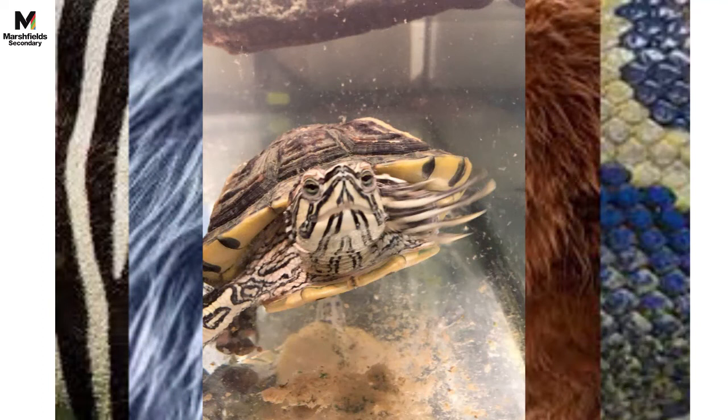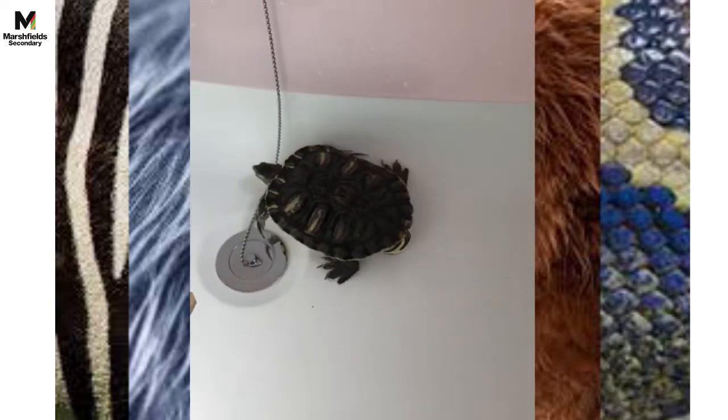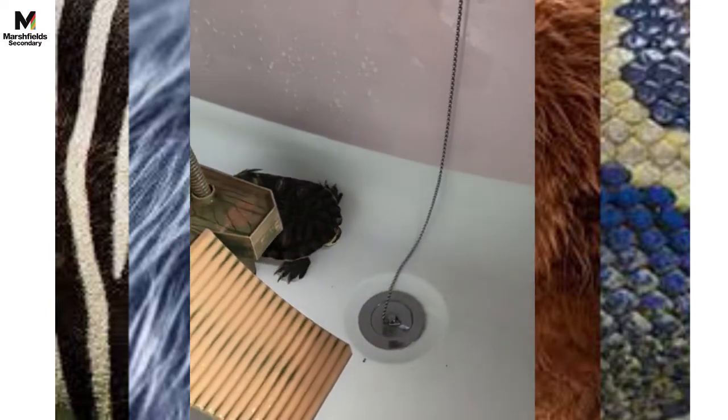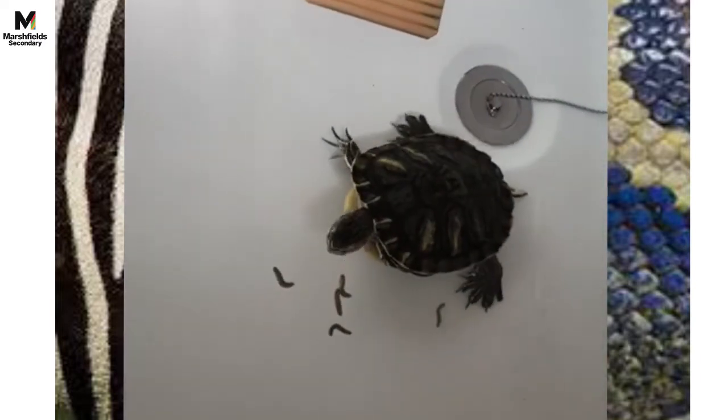This is Troy, and he's about 4 to 5 years old. He's a yellow-bellied slider, called that because of the bright yellow colour at the bottom of his shell. He's a type of terrapin. Terrapin means he's a type of turtle that can walk on land as well as swim in water. He loves to sunbathe under his lamp. That keeps his shell nice and healthy. He's an omnivore, and his favourite snack is mealworms.